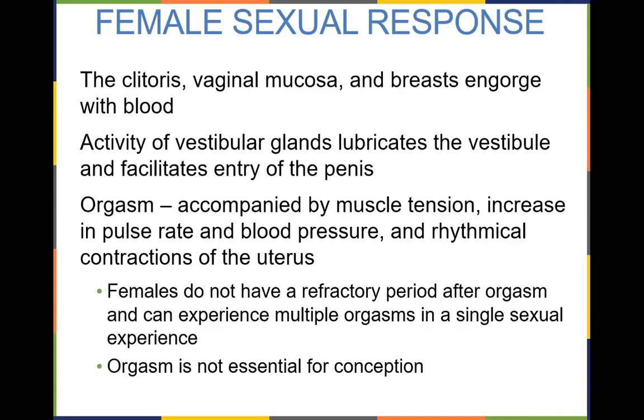We're causing a release of nitric oxide from the cells underneath the lining of the blood vessels. Nitric oxide is our body's own vasodilator, causing blood vessels to enlarge. So the parasympathetic system causes that to occur. The vessels dilate, and this is perfect for the parasympathetic system because parasympathetic is rest and digest. So these vessels relax and get bigger, and more blood goes through. At the same time, the vestibular glands secrete a lot of mucus to lubricate.